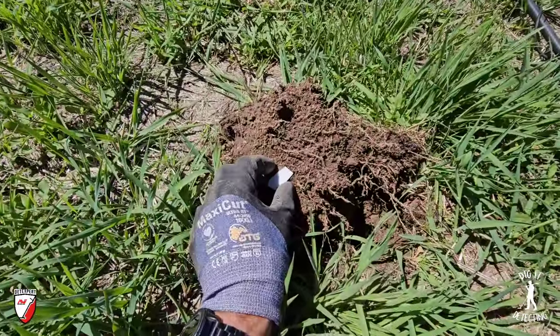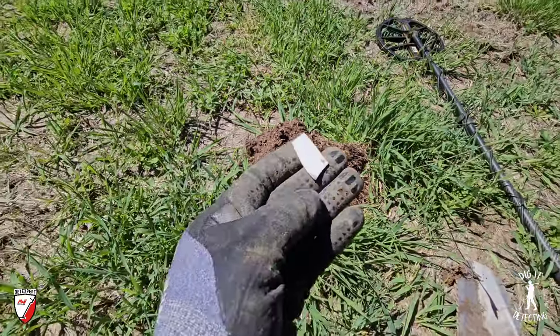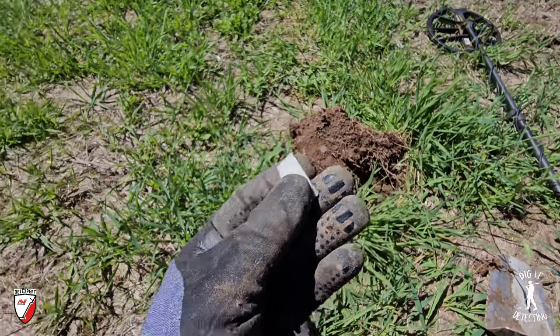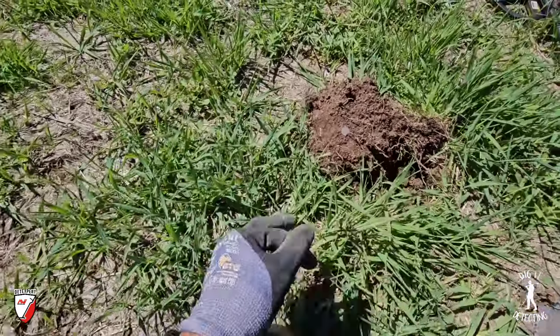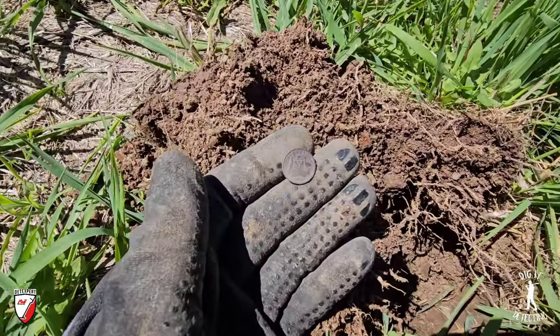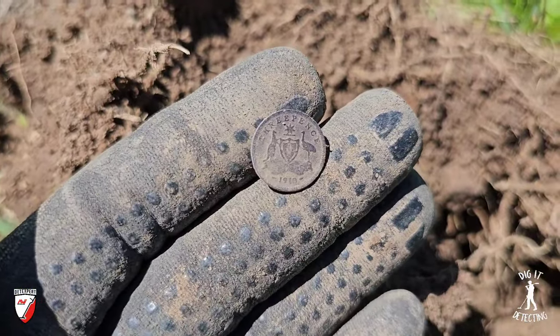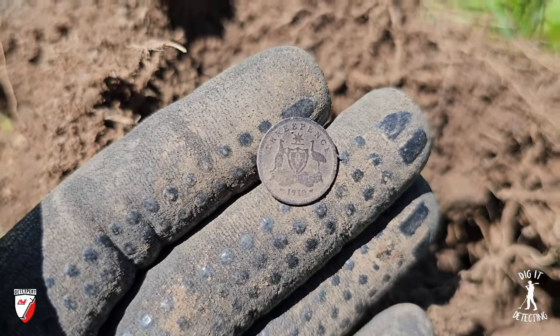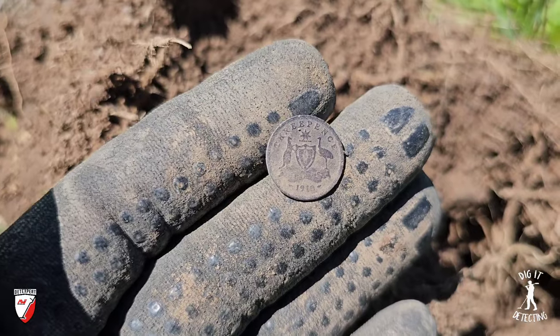All right, well, the next target coming out of the hole, we also managed to score a bit of glass coming out too, so that really indicates the old house site, doesn't it? Very interesting. So put him into the pouch. What we did get out of the hole, though, what was our signal, because glass does not ring up on a metal detector, unfortunately, what we did get is our second little silver coin, 1910 thrippy. Eat your heart out. How awesome is that?